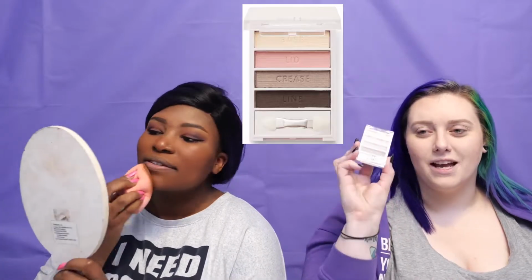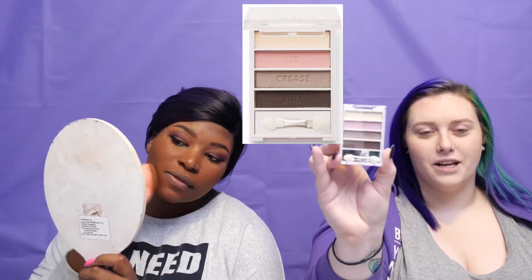Anyways, while Chip's blending, I picked up a tiny little eyeshadow because of my 90s vibes, my memories, my CoverGirl quads. Like, this hit me.